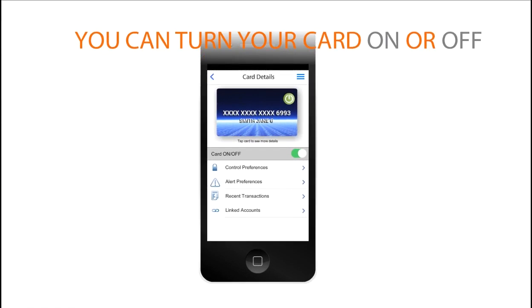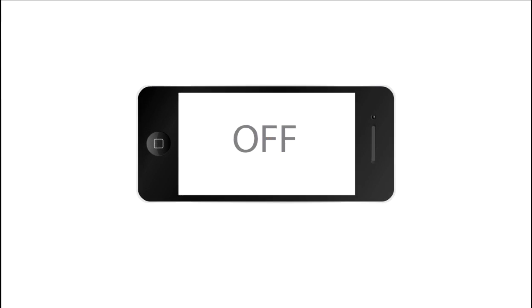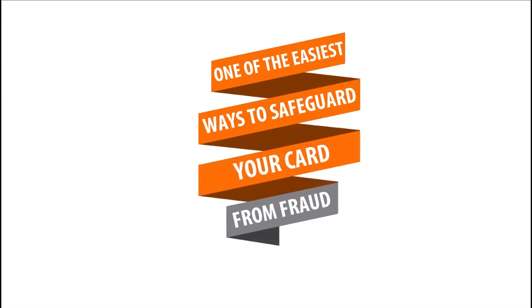CardValet lets you turn your debit and credit card on and off instantly. When it's off, no one can use your card. Turn it on when you're ready to use it. This capability gives you one of the easiest ways to safeguard your card from fraud.